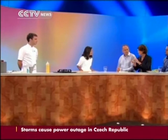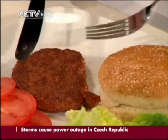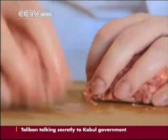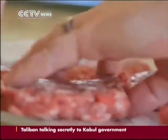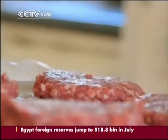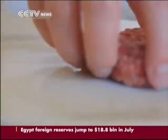I was expecting the texture to be more soft. There's really a bite to it. And there is quite some flavour with the browning. It's close to meat. The project at Maastricht University was originally started as food for astronauts. It was funded by the co-founder of Google, Sergey Brin.